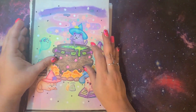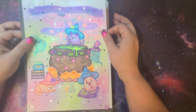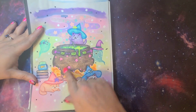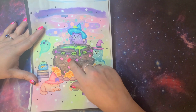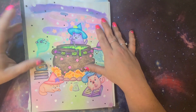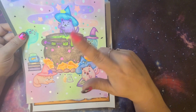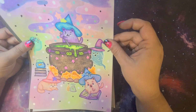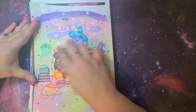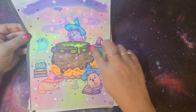This one is from Tiny Cats by Coco Wyo. It was one of my favorites. It is still one of my favorites. And I used Brutfuner pencils, and I used my pastel pencils, and I think these were alcohol markers. Yeah, alcohol markers, and then chalk pastel for the background, and paint pen, obviously.